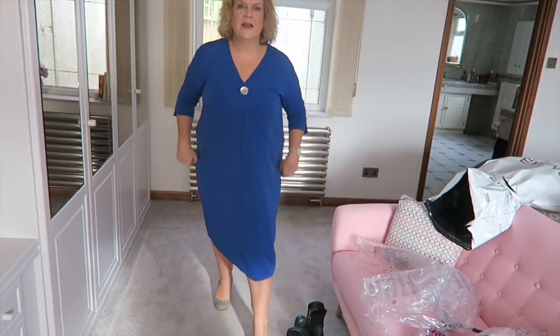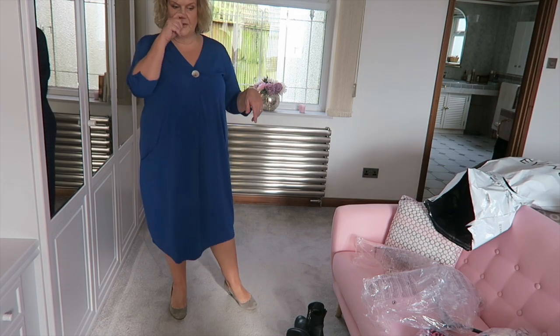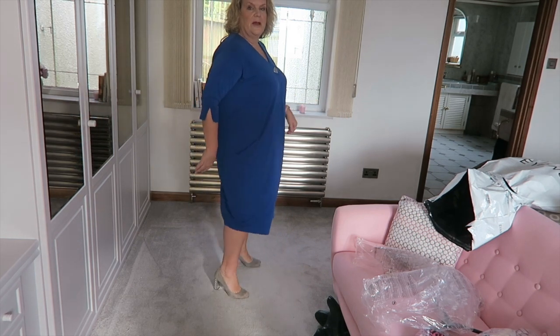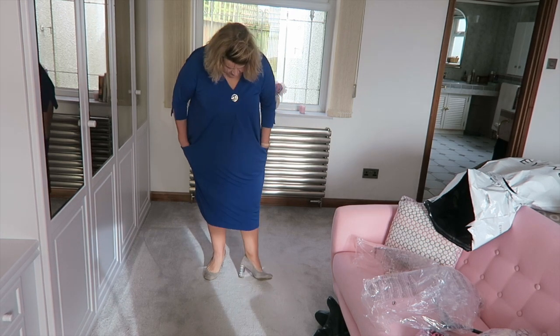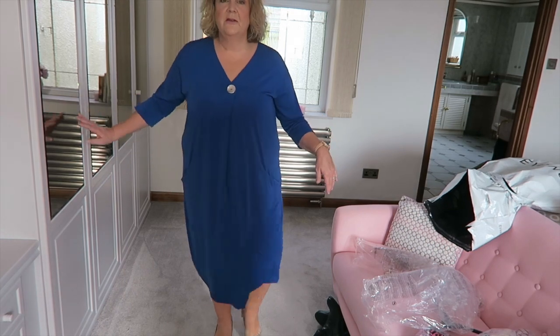I really like it. I think it's a really flattering length on me. I love the fact it sits just below the knees. I've got it on quite dressed up, let me just move those boots out of the way, with a pair of grey sparkly heeled shoes from June originally, but from a charity shop for me. I bought these up in Bristol with Carla sometime. I've never actually worn them, but in fact they're so lovely.